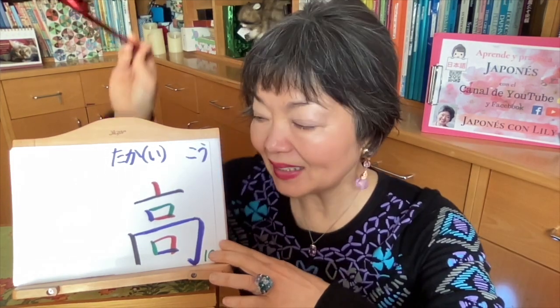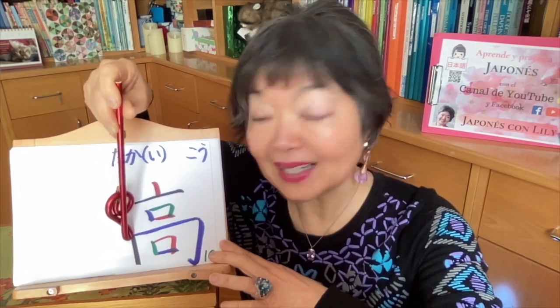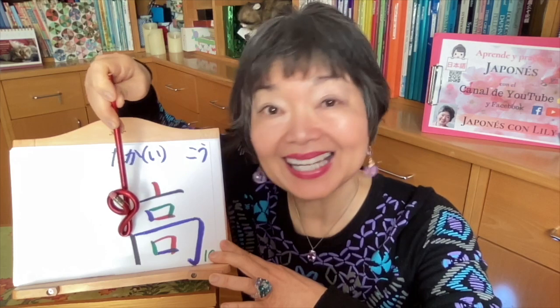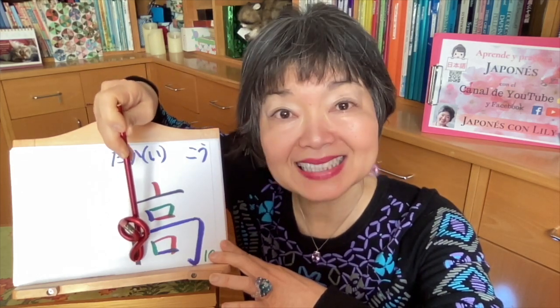And the last part, from here, the black line, this is the most left point, and you're going down a little bit inside.